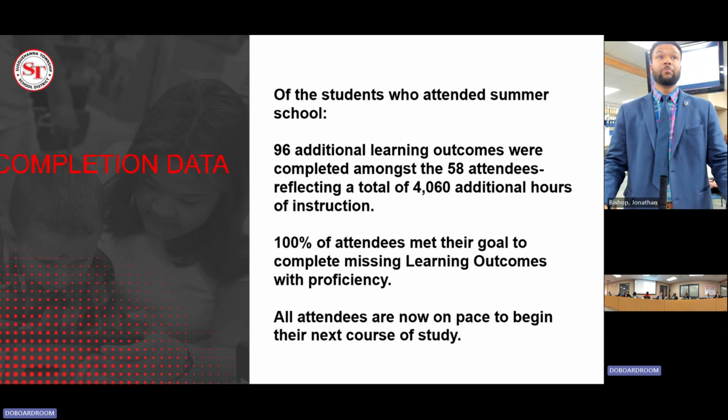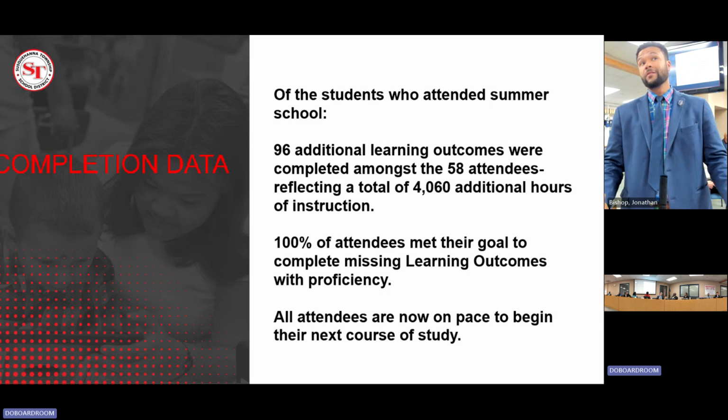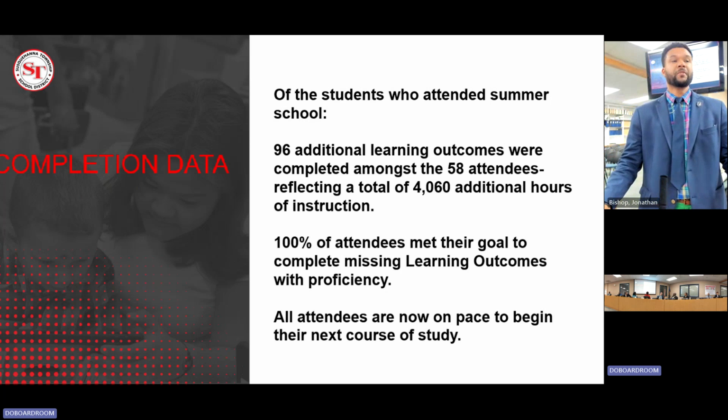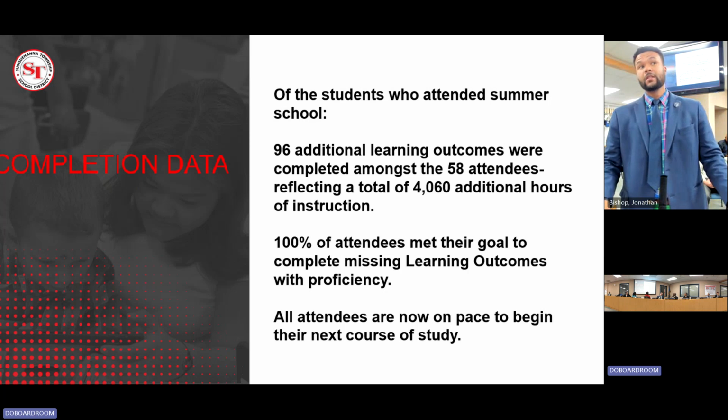The middle school did a good job of breaking down those instructional hours, over 4,060 additional hours of instruction. You tally up all those learners. 100% of the attendees met their goal to complete their missing learning outcomes and be on pace of study for this upcoming school year.